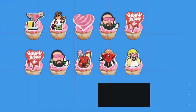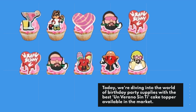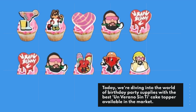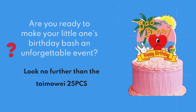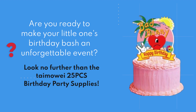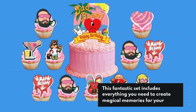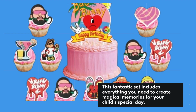Today, we're diving into the world of birthday party supplies with the best Verano Sin Ti cake topper available in the market. Are you ready to make your little one's birthday bash an unforgettable event? Look no further than the taimowei 25PCS birthday party supplies. This fantastic set includes everything you need to create magical memories for your child's special day.